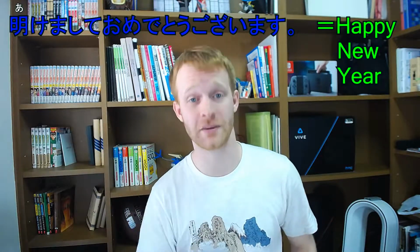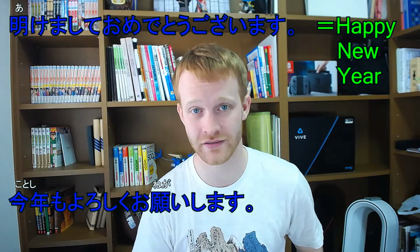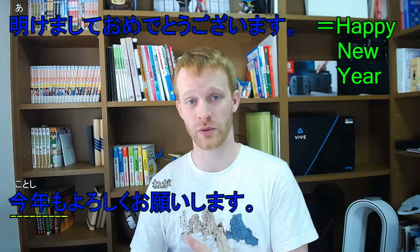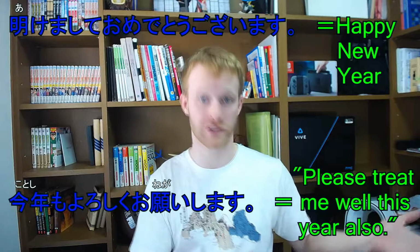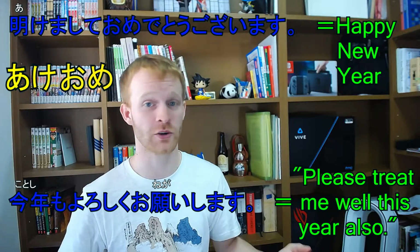Akemashite omedetou gozaimasu means Happy New Year. But when people say this, they also will add kotoshi mo yoroshiku onegai shimasu. This set phrase uses the yoroshiku onegai shimasu that we learned earlier. It just adds kotoshi mo to the beginning. So this together would mean please treat me well this year also. Believe it or not, even Japanese people find these phrases way too long. So the short ways are akeome and kotoyoro.